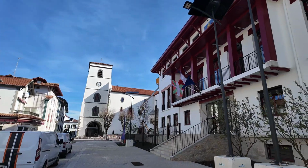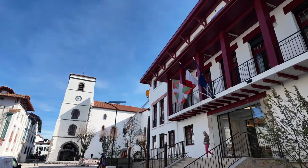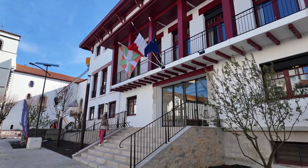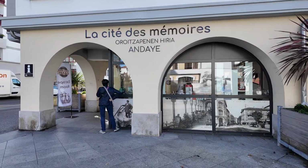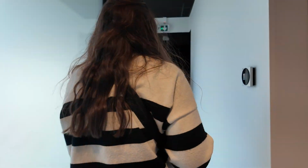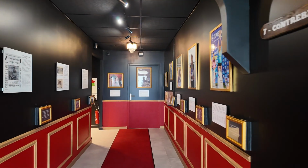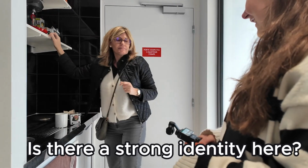All right, so we found what looks like the Centre de Ville, the town centre. And as you can see, outside the Hôtel de Ville, looks like there is a Basque flag. This is La Cité des Mémoires, the City of Memories. And this should be the local museum, so we're going to go in and see what we can find out. A nice museum. Oh, this is the back room. Hay una identidad fuerte aquí.